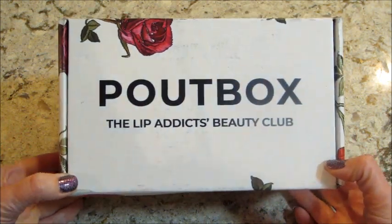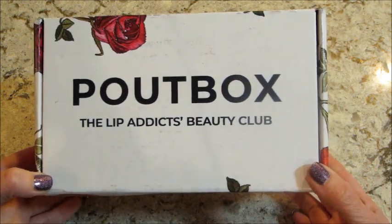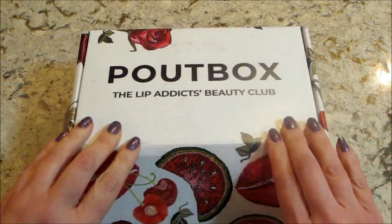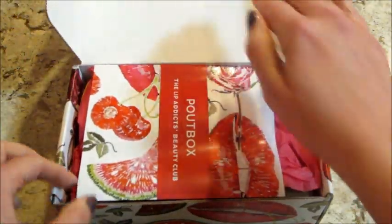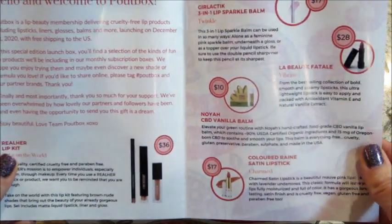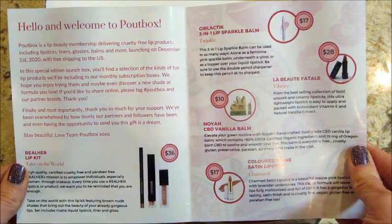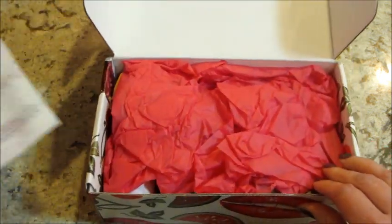Today I have an unboxing from Poutbox. This is a brand new lip beauty subscription box that delivers cruelty-free lipsticks, liners, glosses, oils, masks, and more. The first box is going to launch December 1st. So this is a little sneak peek. They do give you some information about the products inside and how much they retail for, which I really do like and appreciate. So I'm going to set that aside for a moment so we can take a peek.